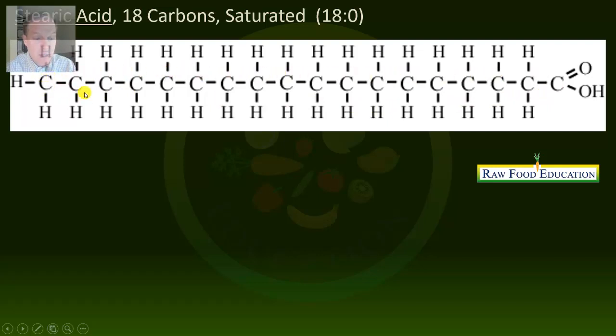And don't get worried, I'm going to go through this step by step. We have a central chain of carbons. That's what the C stands for here, all these C's. And we can see that they are surrounded by H's. Those are hydrogens. So you may have heard the term hydrocarbon. Fats are hydrocarbons. Now, this is called a saturated fat because every place that you can fit a hydrogen around the central carbon chain, you've got one.